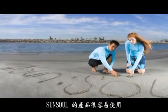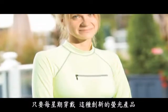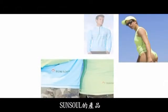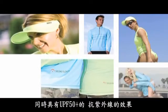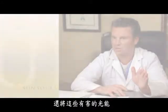SunSol is a very simple product to use. The fluorescent therapeutic technology, the garment, only needs to be worn a few hours a week. So the garment acts as really two therapeutic interventions. First, it's a block. With a sun protective factor of 50 plus, it's one of the strongest blocks we know. But it doesn't just block those rays, it takes the UV light, absorbs it, and shifts it into therapeutic range of spectrum, and then transmits it to the skin.